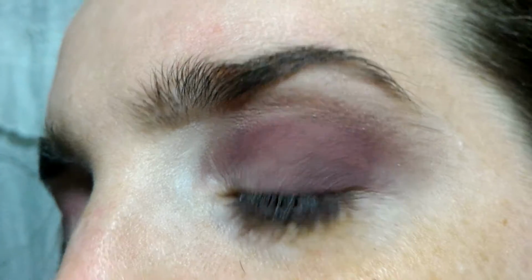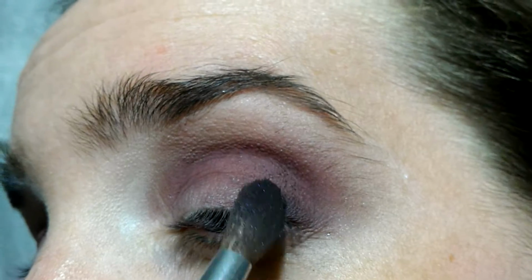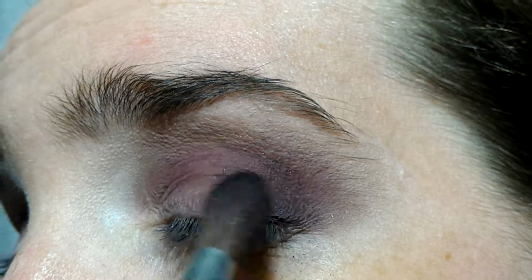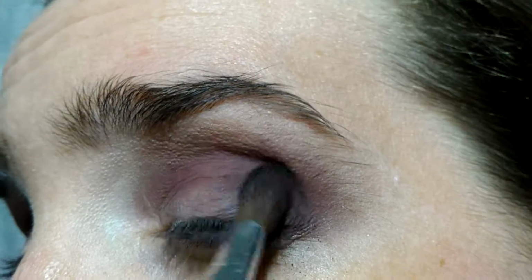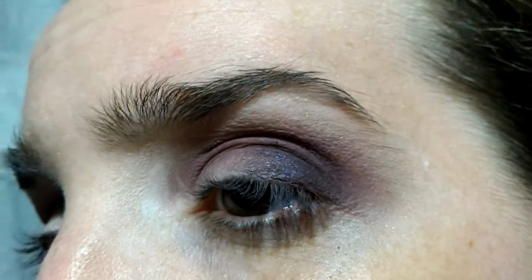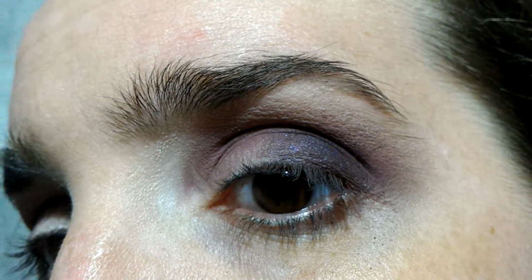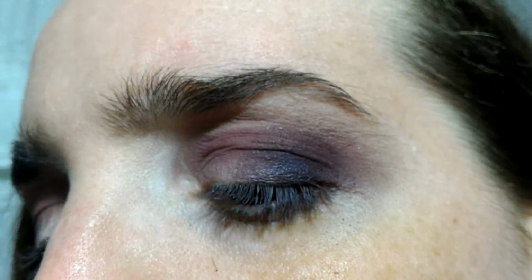What I'm going to do is to just pack that shade on the lid and build the color. I won't use black, I won't use just this one as very dark shade. This is the dark shade that I'm going to use. So I will pick more and back. So far I didn't have any fallout because I'm trying to be very careful. I just put it in the right.